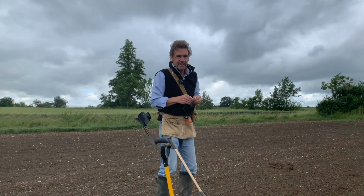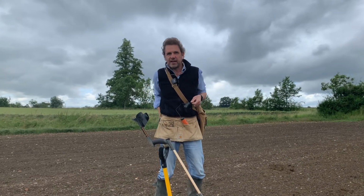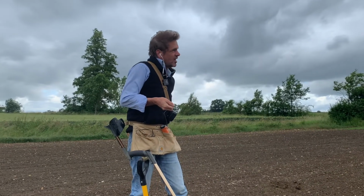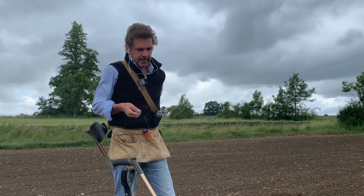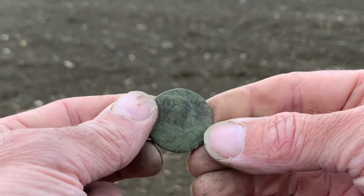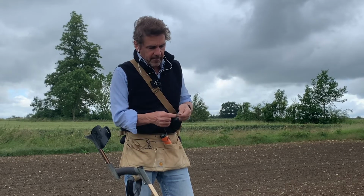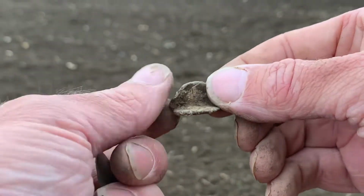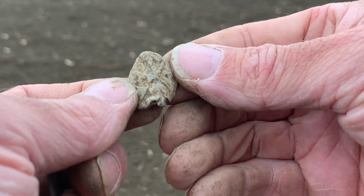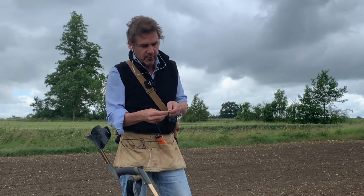Well, there is plenty going on in this strip. I'm really excited. I found another lead token. In fact, I found two more lead tokens and a George II halfpenny. That lead token's really nice. I'm not good on aging these tokens particularly, but this larger one's really nice.